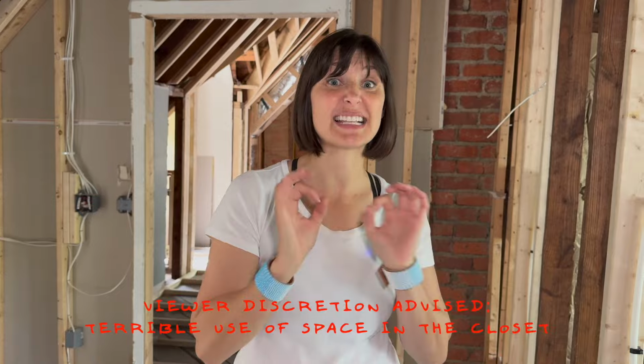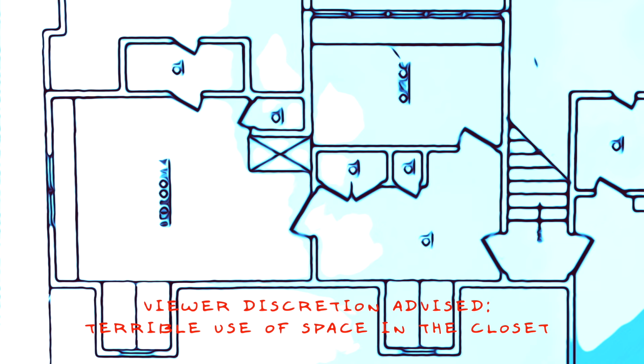By the way, when we look at that, that's going to be one of the ways that we talk about how do you add square footage to an existing house without actually changing the footprint of the house, how do you add usable square footage? And that kind of cleaning up of plans is exactly how you do it. But we'll look at that next time.